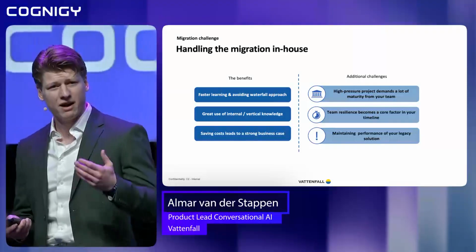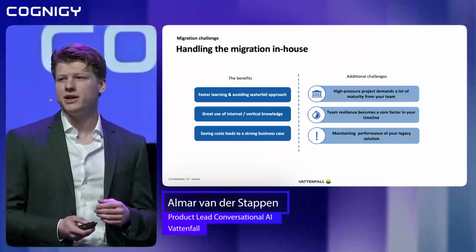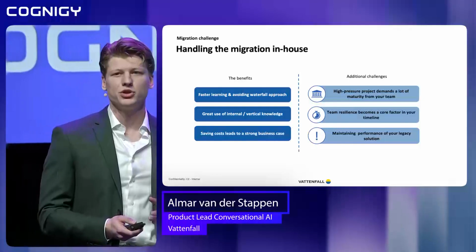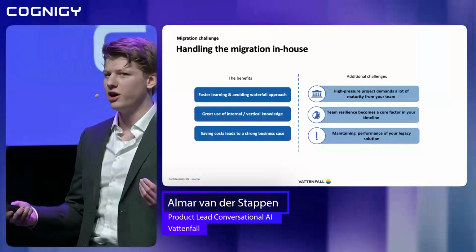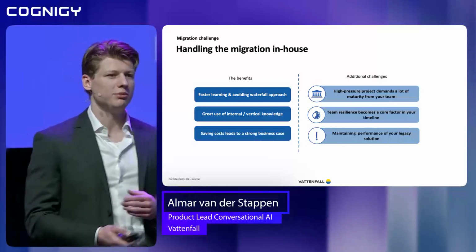And if you have an existing conversational solution, you're not going to abandon it day one, right? So you're going to have to keep this thing running. You might have to have someone on your team maintain the solution, update content, keep everything going. So you also need to account for that in your timeline. I think we forgot this one when we started off. We didn't plan for that at all, but you need a certain percentage of your time to be dedicated towards this.